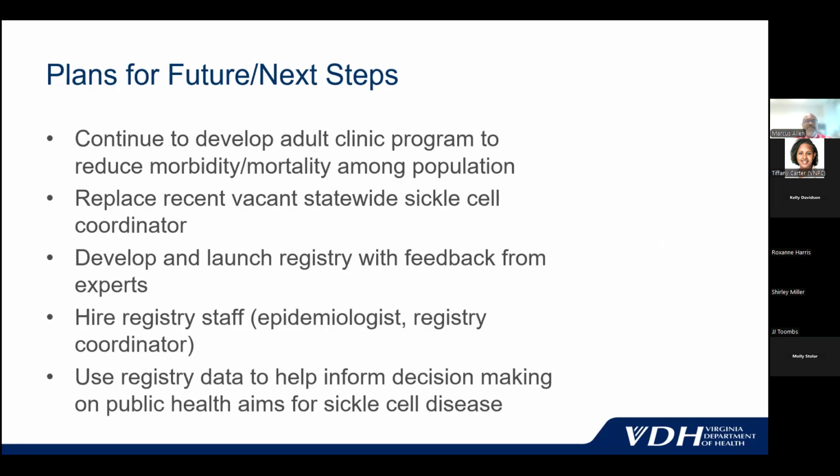So plans for the future: we want to continue to develop the adult clinic program. As I mentioned before, our goal is to make sure that everybody in the state living with sickle cell disease has access to care. A big part of the way that we do that is with the infrastructure bill that we had for the adult program, having an adult program that we require to partner with the pediatric programs in the region.